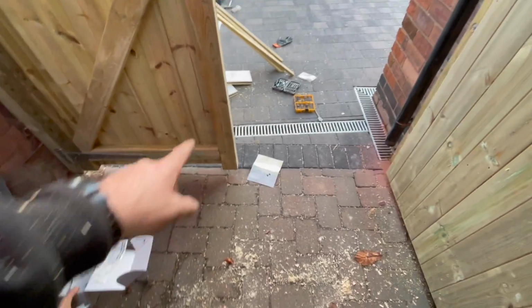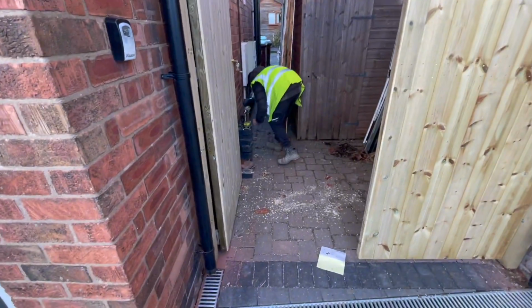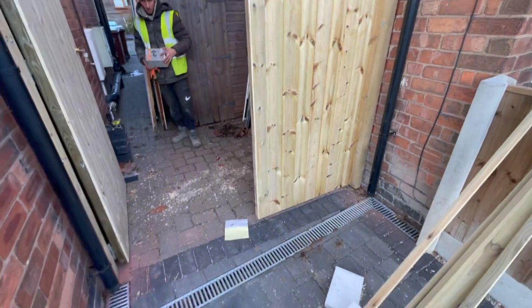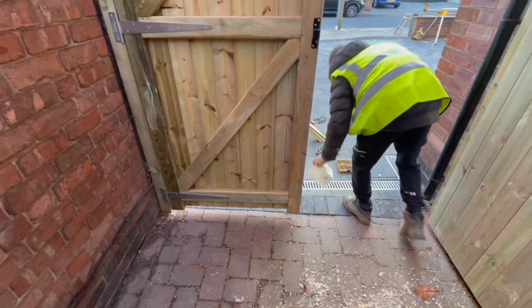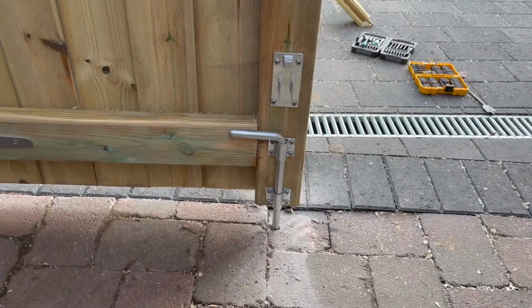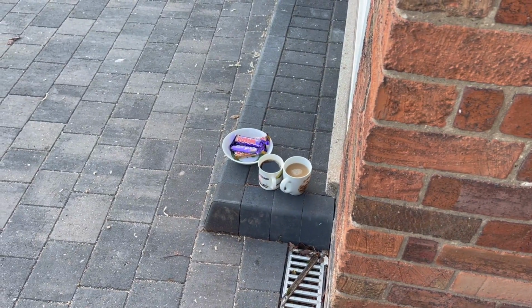So all we're going to do now, we're going to put the drop bolt on there, put the capping strips all the way around and frame this gate off. So we'll do the bolt, we'll quickly put that on, and then we'll show you how we go about putting the capping strips on. So that bolt's on there now, drilled through, and it sturdies that gate up.